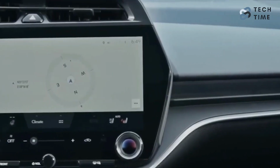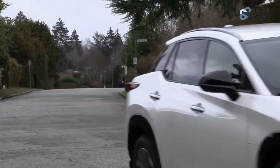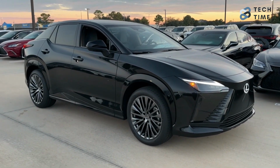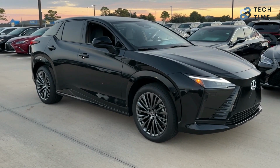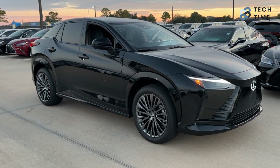The moment you see the RZ, there's no way of mistaking it for any other car other than a Lexus. It is exotic, edgy, and stylish, but with a slight twist. If there's one thing that the automaker has done with the new RZ, it is to do away with the wild, oversized spindle grille that was coming with the gasoline models. Now, it has been replaced with a sketched-in grille.